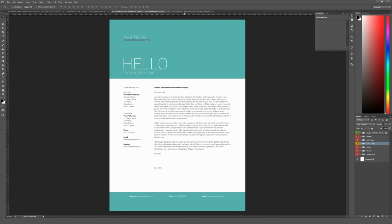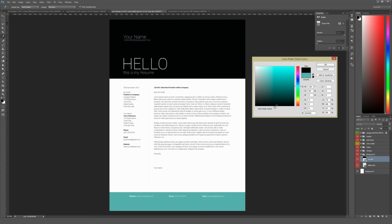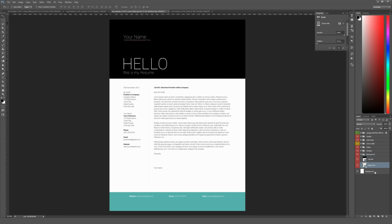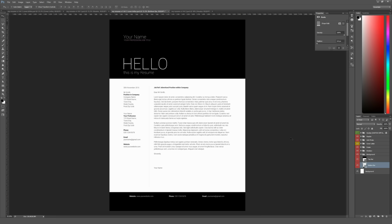Remember, they're all the same, except they have different colors throughout them. And of course, if you wanted to, you could go into one of these folders like background, for example. In the top bar right here is a shape file. So if I were to double click onto this, I could change this color to be something else if I want to do that. I can make it black right here. So if you want to change these, just go to the background folder and then double click on the actual layer picture, which will bring up this color picker for you to go ahead and change this to be whatever color you want it to be.